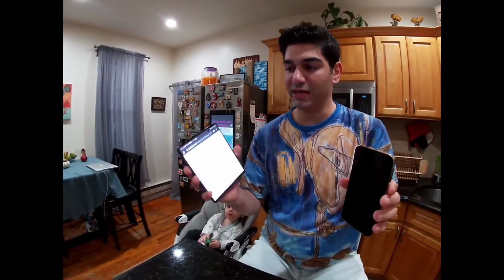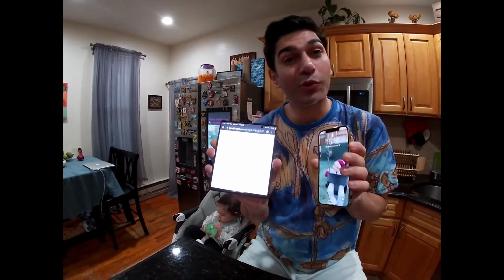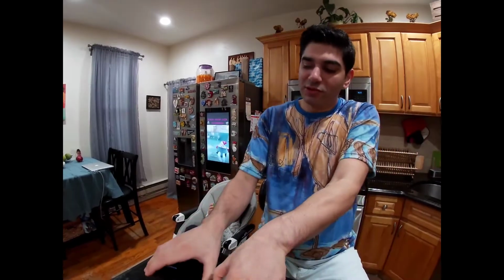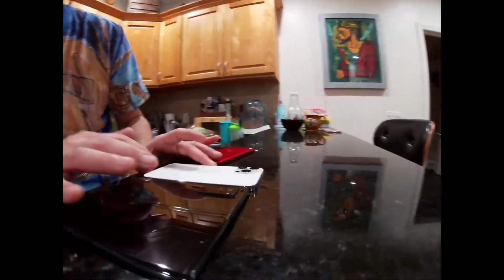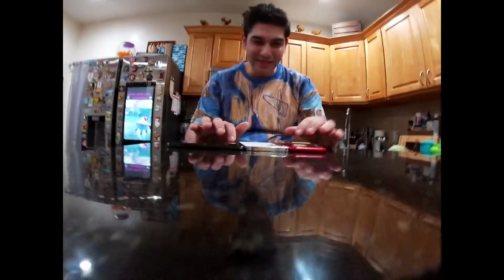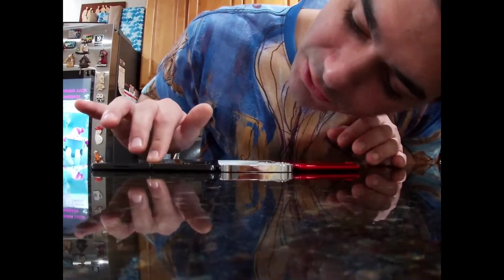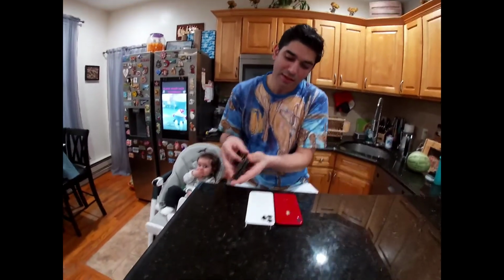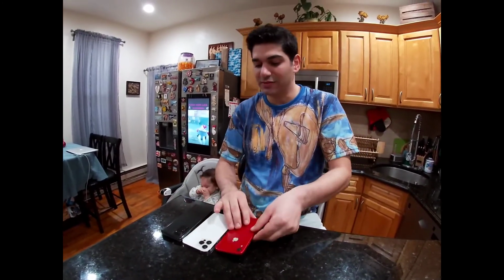Let's compare it to the Samsung Fold 2. This is 7.6 inches, about the size of an iPad mini, and this is 6.7 inches. Let's put them flat down. I want to show you something else that's interesting. Even though this is the thinnest iPhone, the Samsung Fold 2 is actually a thinner phone than the iPhone. You could see here that this one is thicker. With the Fold, it might not look straight because it's a foldable phone, but you get the idea that it's thinner. But obviously when you fold it, it's thicker, though it's less than two of these phones.